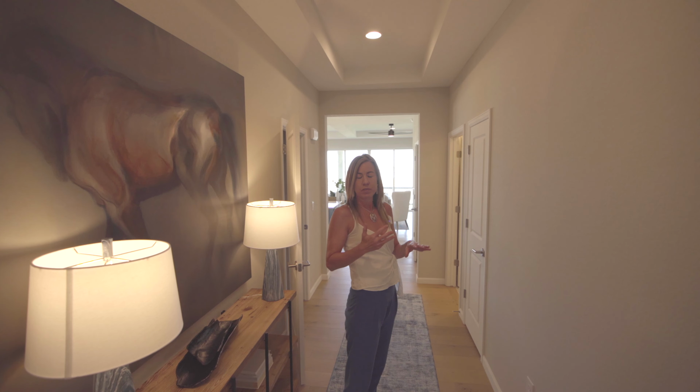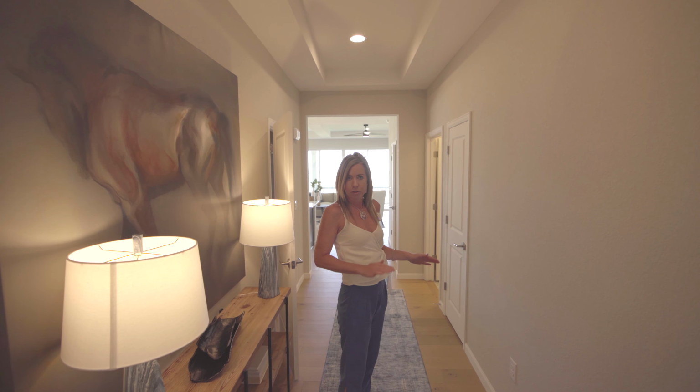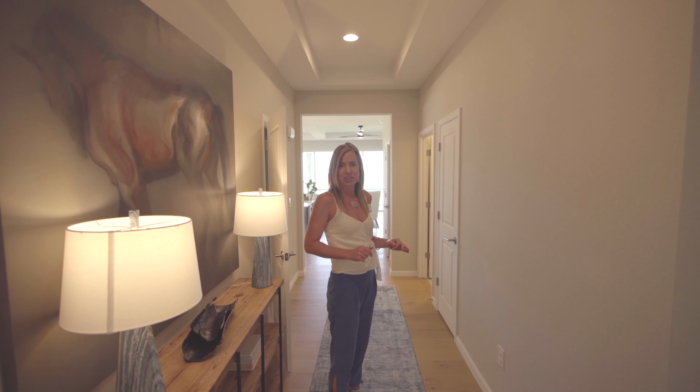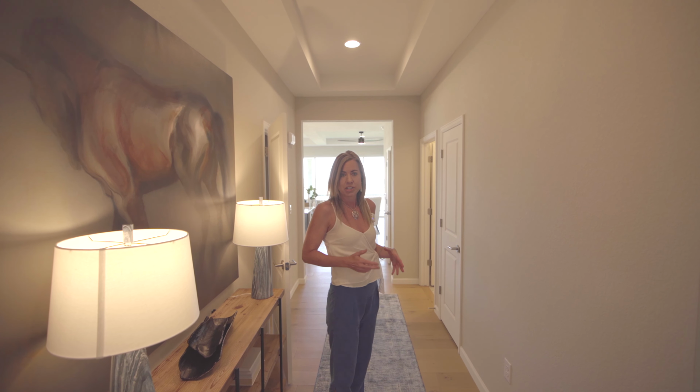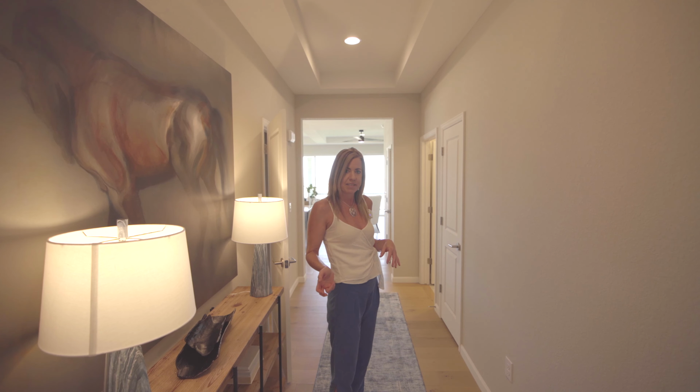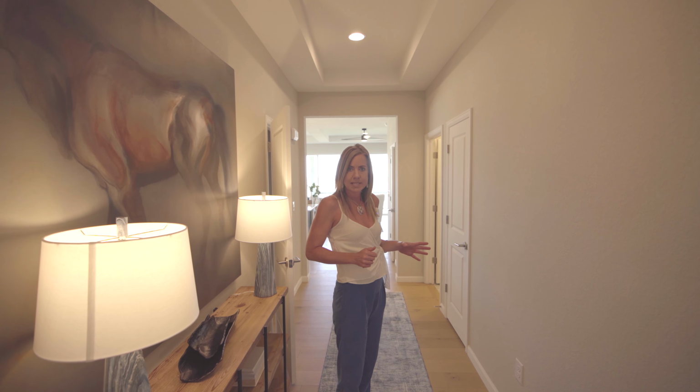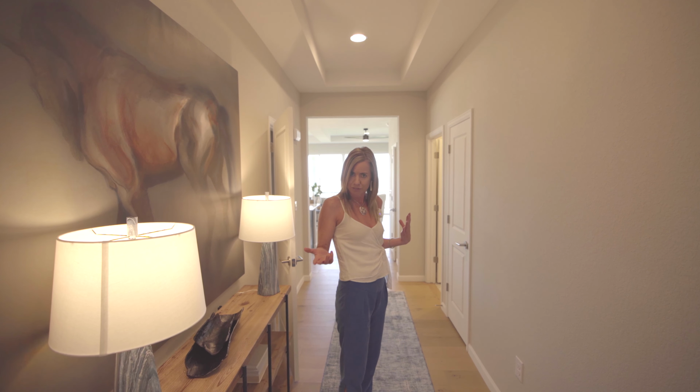Now, just so you know, they are not doing any dirt built homes. Everything's inventory, but they have a good amount of inventory to choose from. Final purchase prices are in the 600s and 700s. Most of them are in the 600s. So great pricing out here if you're looking for a home.